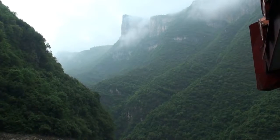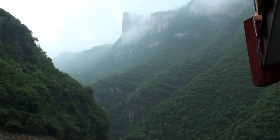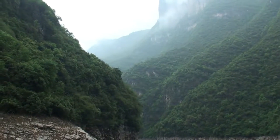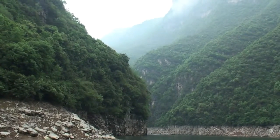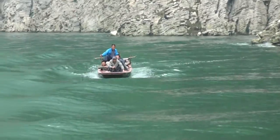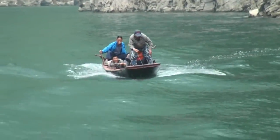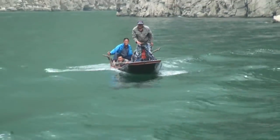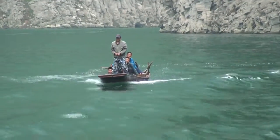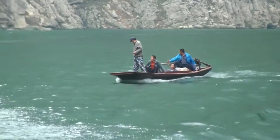Above the dam, there are three gorges. These gorges were formed over 80 million years ago. They are the Shiling, the Wu, and the Qutang. All three of these gorges have benefited from the dam because they are now much less treacherous. Even though, as you can see here, the fishermen are having a pretty rough ride, but this is still very calm for them.